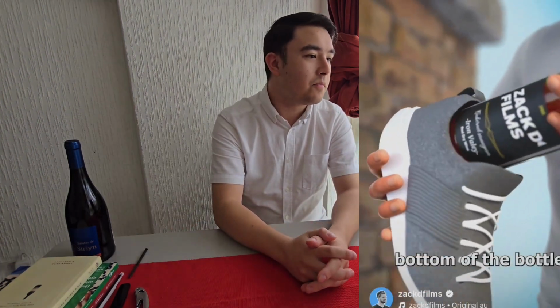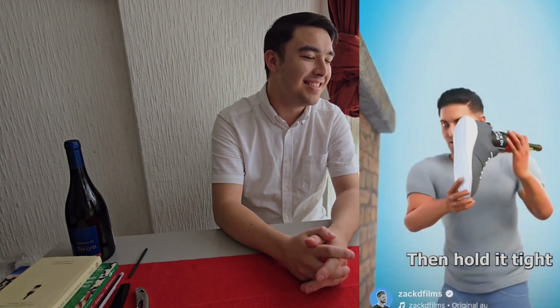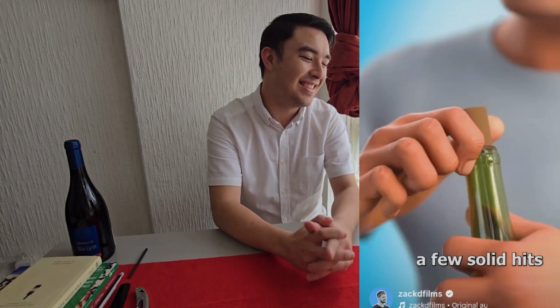Place the bottom of the bottle inside a sneaker if you don't have a corkscrew. Yes. Then hold it tight as you bang it against the wall. With each I am strike, familiar with this the method. side pushes against the cork, It making works. it slowly move up. And after a Yes. few solid hits, it'll pop out enough to pull out by hand.